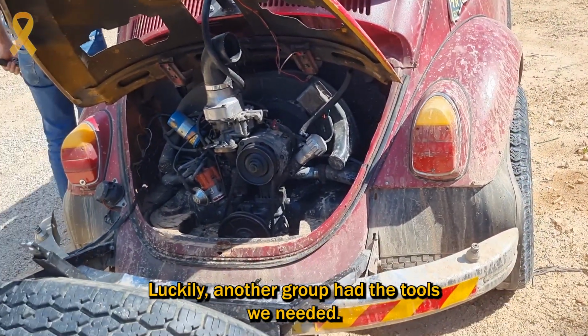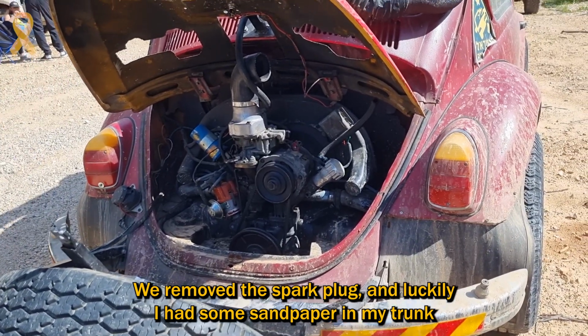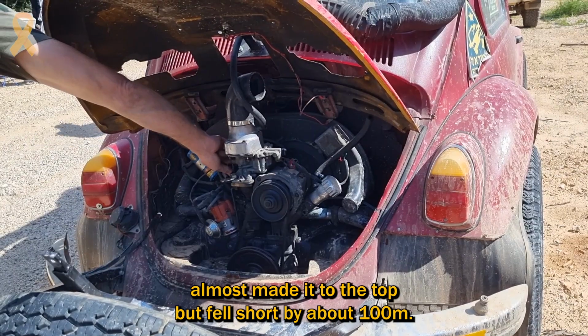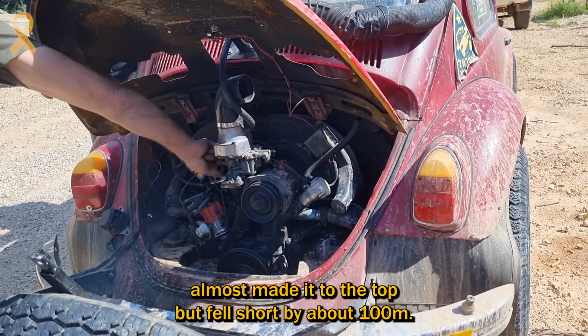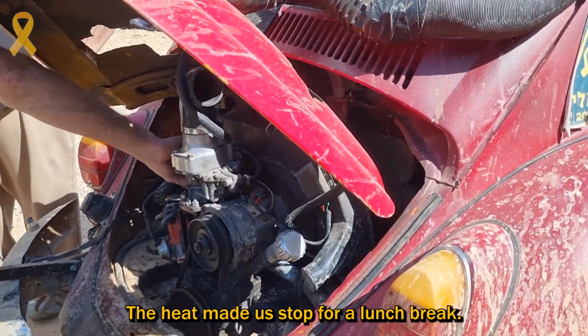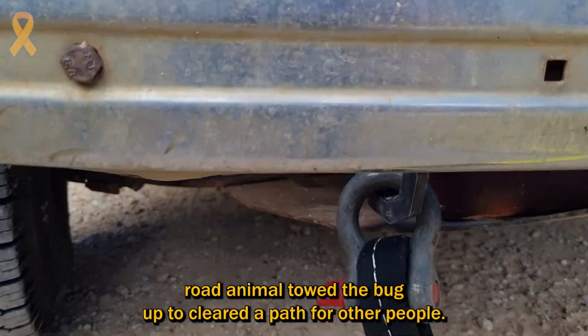Luckily, another group had the tools we needed. We removed the spark plug, and luckily, I had some sandpaper in my trunk. And with a quick scrub, the Beetle chugged its way up. Almost made it to the top, but fell short by about 100 meters. The heat made us stop for a lunch break. The Land Cruiser, that off-road animal, towed the bug up to clear the path for other people.